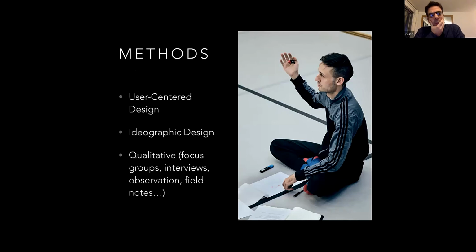The methodological approach that we follow with Moving Digits is very much user-centered design. This is the main approach we follow. We design together with the users, being the dancers and choreographers, and we want to design the systems that they consider relevant to use, and that they believe fulfill their needs and expectations. And we aim to work with them from the very early stages of detecting these needs and these wishes.